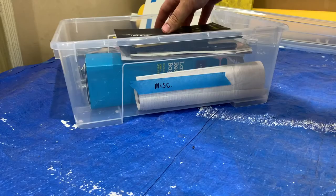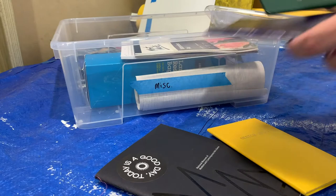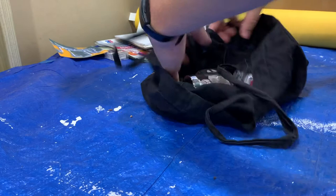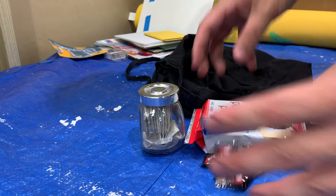And the miscellaneous tub is pretty empty. After some reorganization, I realized I barely need this tub. It just holds some sketchbooks, sandpaper, and plastic lunch bags. I also have a black tote bag. While in the studio for long periods of time, I get pretty hungry, and I try to keep these snacks as a backup so I can avoid spending money. Really, as an artist, I try to keep my costs low when I can.